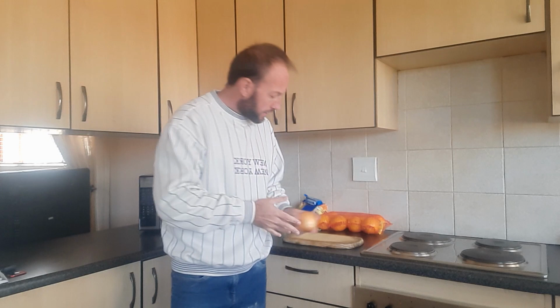We bought some bacon as well, and I must tell you, there are pork-free options if you want to go kosher or you're halal. There's always the pork-free options that you can go for. So we're going to get some chopping done, get all the hard work done, the onions and all the rest, and then we can start with the actual cooking.